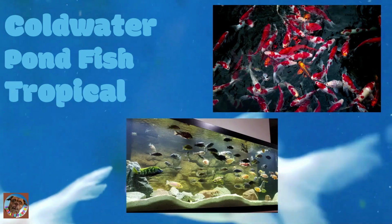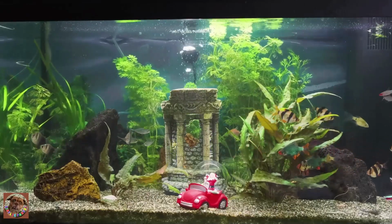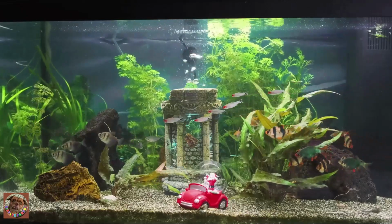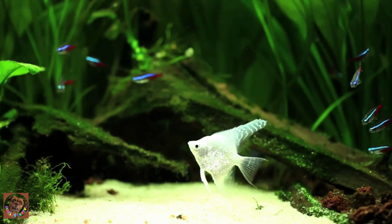So what are the advantages of having one of these types of freshwater aquariums? Well, number one, it's cheaper fish, mostly ranging from about 99 cents to about $55. Not super expensive, so it's manageable. Very cheap and affordable.